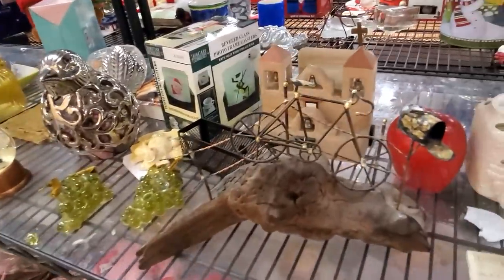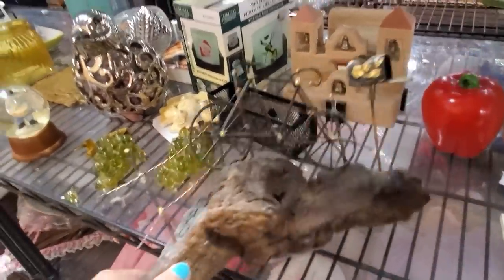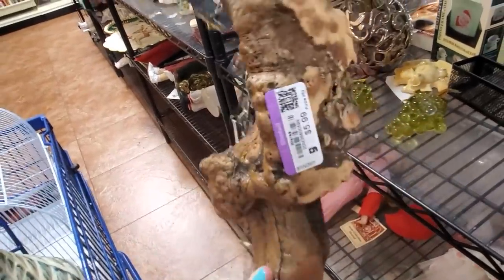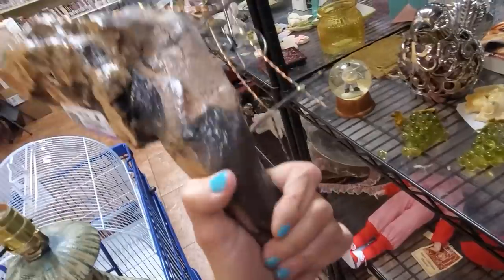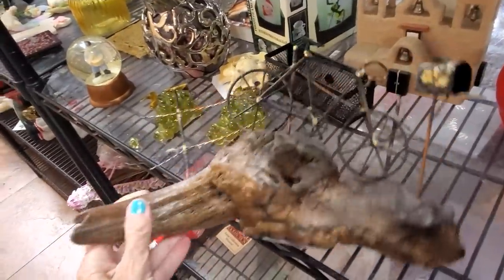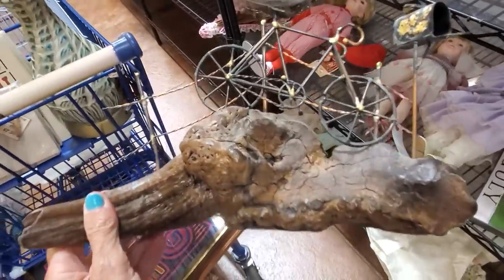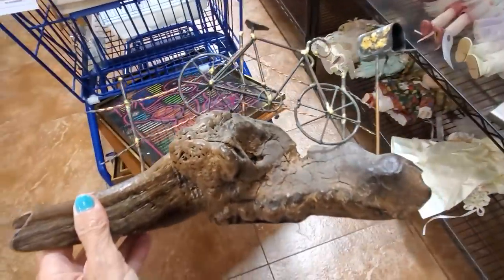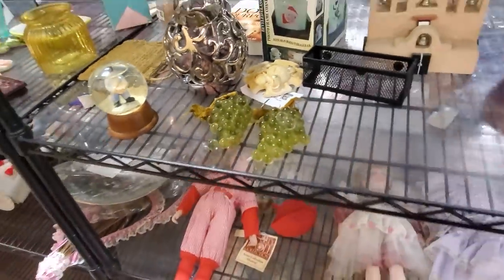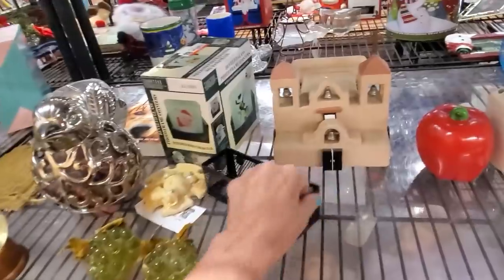Oh, we've got a little sculpture, a little 1970s, 80s kind of thing going here for $5.99. It's in good shape. You know what? I think I need that. You see, I'm kind of looking at these little grapes, but they're missing. The grapes are falling off, so that makes that a little easier to leave behind.